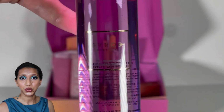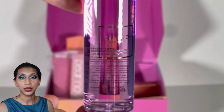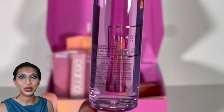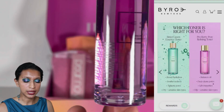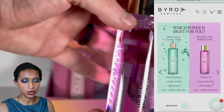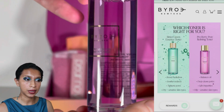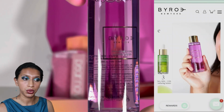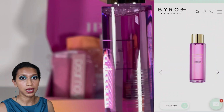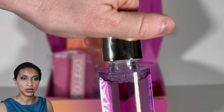So this looks and sounds really wonderful, and I'm actually really looking forward to trying this out. Any toner that works this well deserves to be used and featured. So I'm really happy about this one. And over here you can see it says which toner is the right one for you from the brand. This one's actually for oily and sensitive skin types. I am on the drier side, but I'm still going to go ahead and use it because it's a toner. I would be happy to use this and see how it works on my skin. And I really do love the color and just the overall look of this.